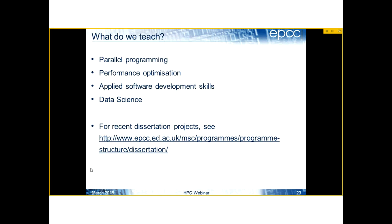What do we teach? Well, we teach parallel programming and performance optimization, applied software development skills: how do you write good programs, how do you maintain them, how do you develop them and keep them robust. And we've recently expanded. This year and for the upcoming year, we're offering two MSCs, one MSc in HPC and one MSc in HPC and data science. And I'll just briefly talk about what data science is.